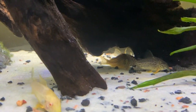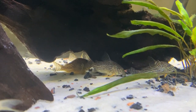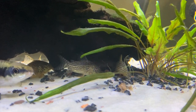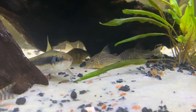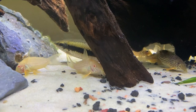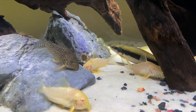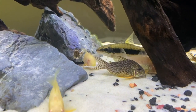Moving on to diet, these little guys are omnivores, meaning they'll eat both plant-based and meaty foods. But let's break that down into what they actually love to eat. For a balanced diet, you should provide them with a mix of high-quality sinking pellets, algae wafers, and frozen or live foods. They absolutely love bloodworms, brine shrimp, daphnia, and tubifex worms. They'll also munch on vegetable matter, so occasionally throwing in blanched zucchini or cucumber slices is a great idea.